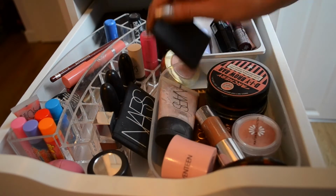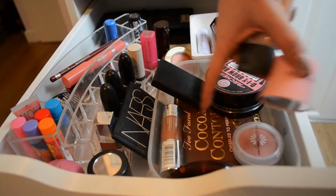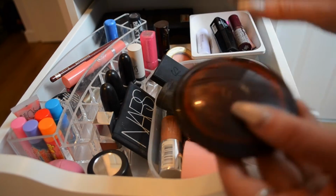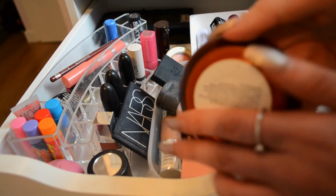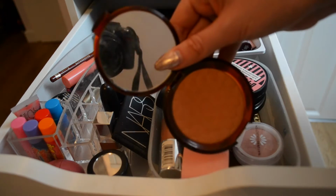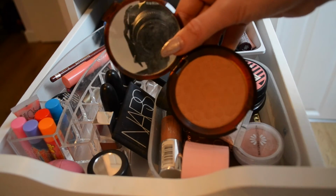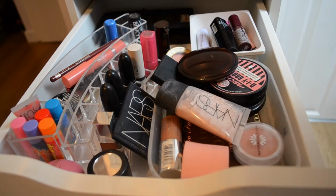I've also got a sleek blush down here, as well as in the bottom here I have the Too Faced Cocoa Contour Kit, and then my second favourite bronzer, which I used to use every single day and then for some reason stopped, is my Body Shop Honeycomb Bronzer. This was a Gabriella Linley or Velvet Ghost suggestion and I love it.